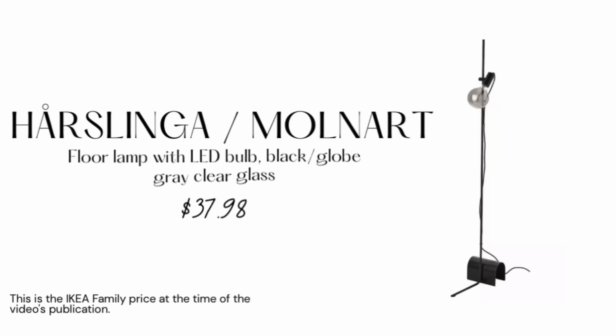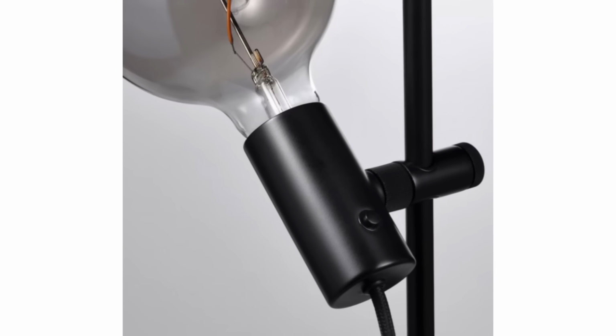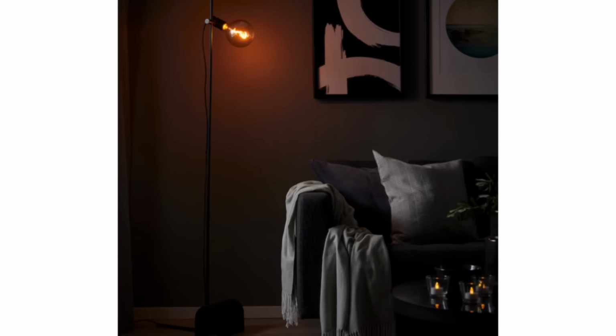1. HÅRSLINGA / MOLNART floor lamp. Swirl into a world of soft, smoky light with this stunning floor lamp. The spiral LED filament dances inside its gray glass globe, giving your space an irresistible glow. Plus, it moves wherever you need a little magic. Flexible, like your imagination.